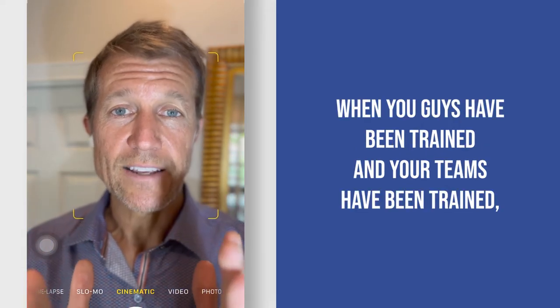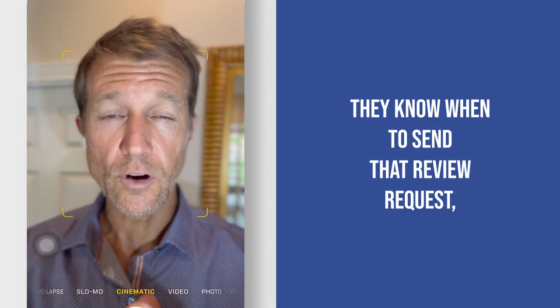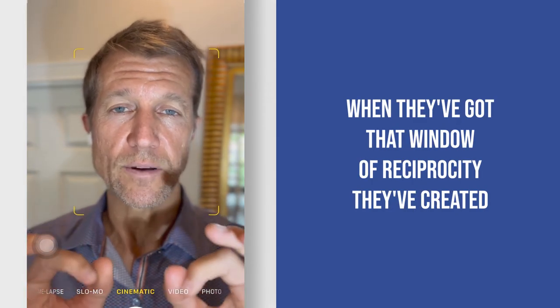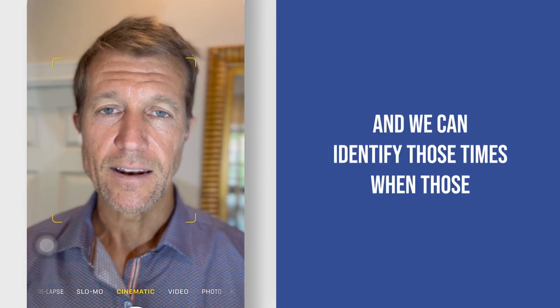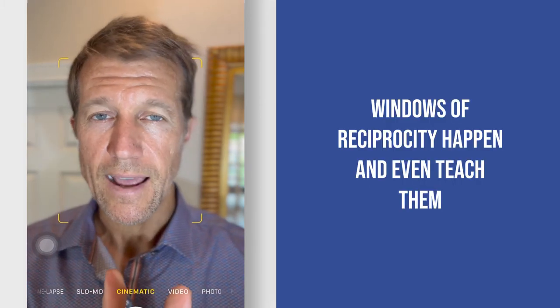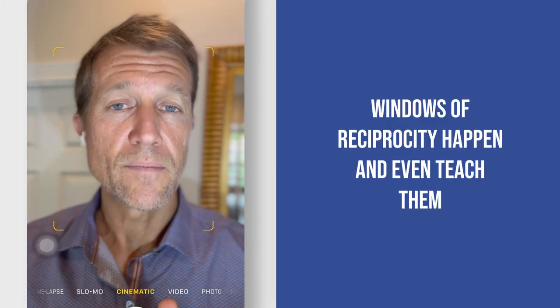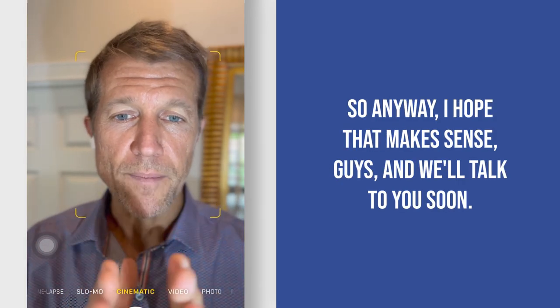When you guys have been trained and your teams have been trained, they know when to send that review request, when they've got that window of reciprocity they've created by adding value to somebody. And we can identify those times when those windows of reciprocity happen, and even teach them advanced concepts like how to create them. So anyway, hope that makes sense, guys.